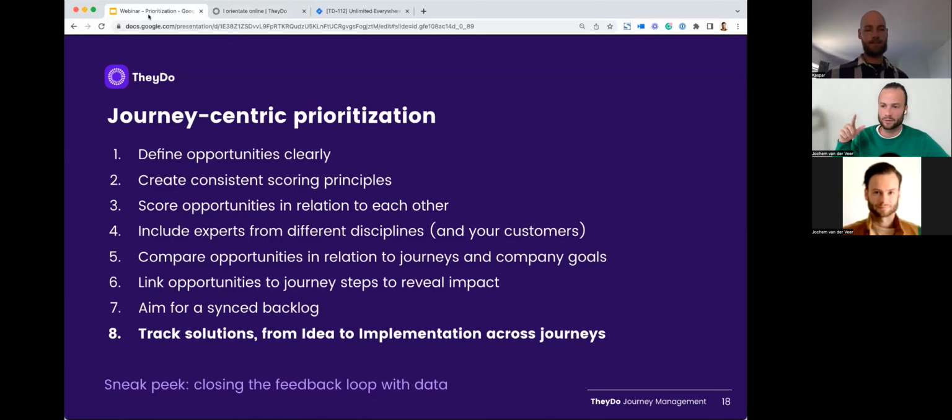So having that in place, syncing it back to your journeys will also make your opportunity and solution links more relevant, because you will know what impacts what and who's working on what. Or as they do, where we're not doing things that we are supposed to do in line with our company goals. So those are a few things to look into when you're doing solution prioritization.